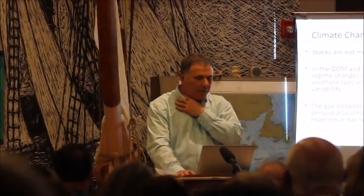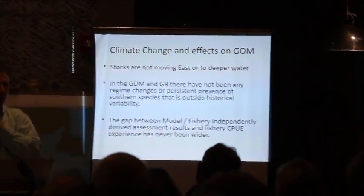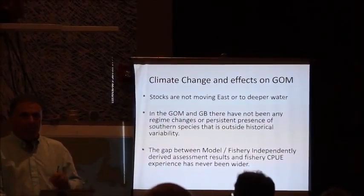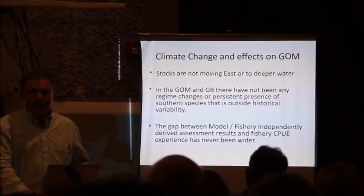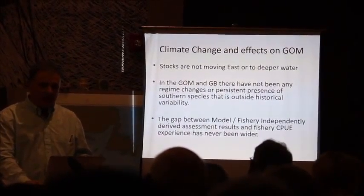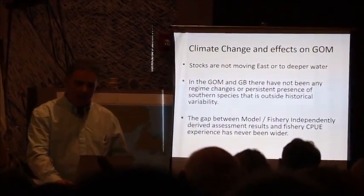So the gap between the model and fishery independently derived assessments, because that's really what we have. Fishermen's data is not used to determine the size of the stock, with the exception of how much fish is coming out. All the fishery-dependent data these days is only used to determine how much fish is removed. It doesn't inform how much fish is actually there in the ocean at any one point in time, or how productive that fish stock is. So that's a problem, and the gap now between the model and fishery independently derived assessments has never been wider, between what fishermen see and what these independent models are seeing. So that's a real problem.